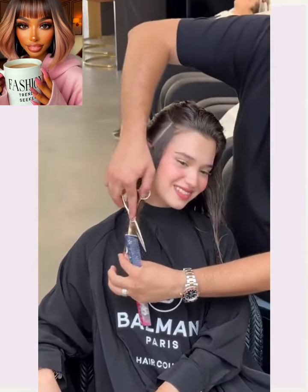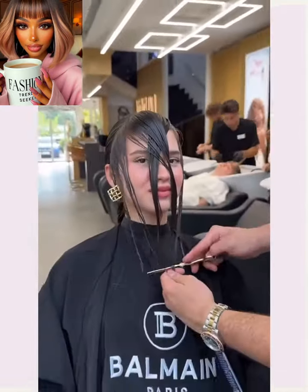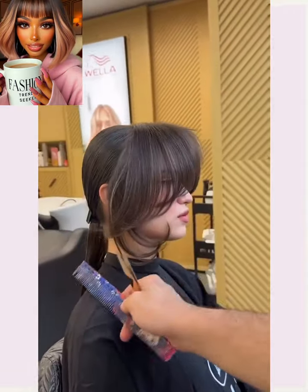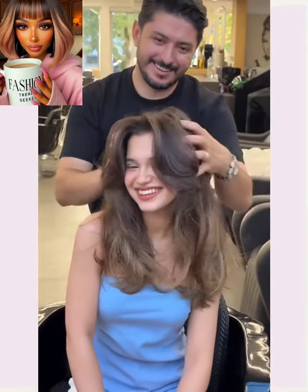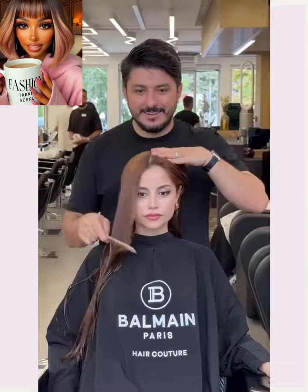And then we have another layered haircut style. So yeah, back to my original thought. If you are thinking of shaking up your hair and you don't want to do anything too drastic, layers is going to be your best bet. Or you can also do bangs, or you can do a layered look with bangs.